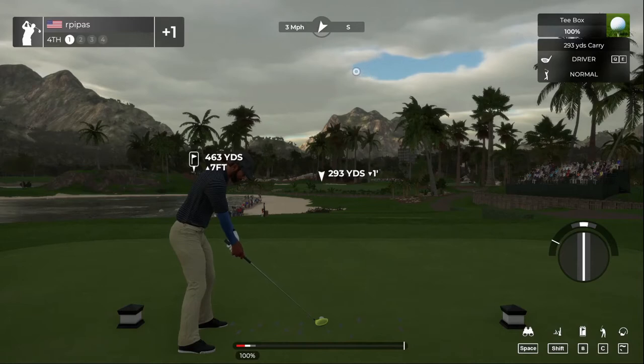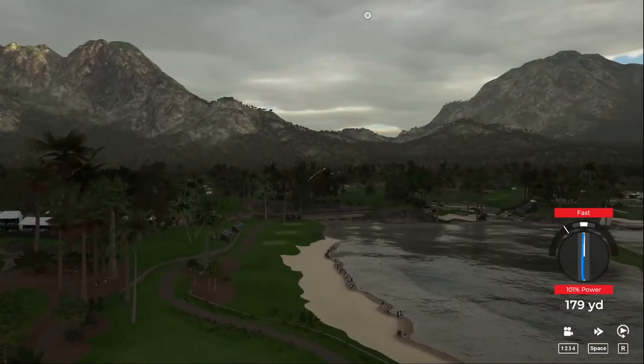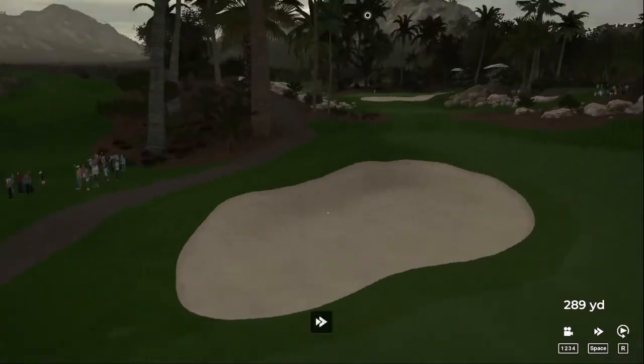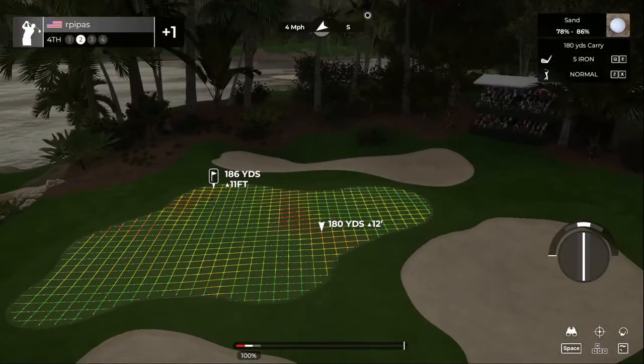All right, we're not doing too good with the driving here. This one's heading for the sand, I think. Yep, we're going to make the sand. All right, we're in the fairway bunker. Let's see what you got.